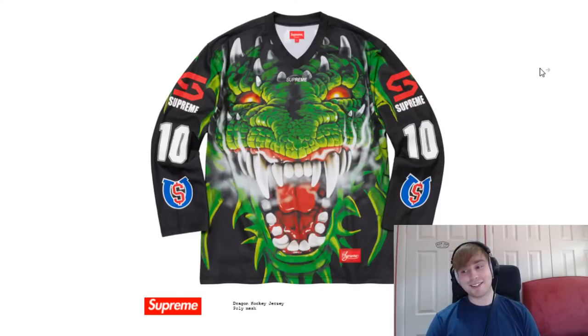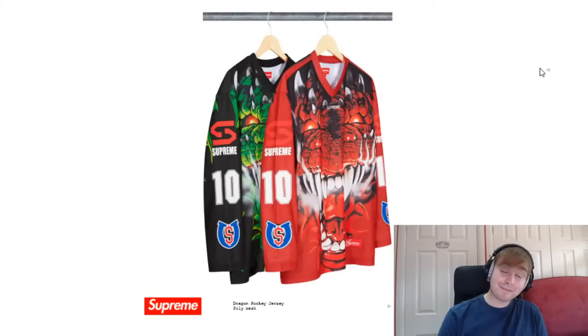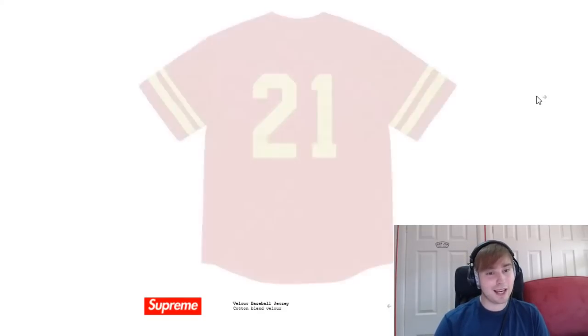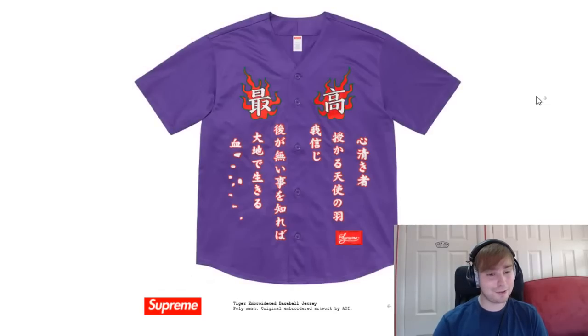See, I like dragons, but maybe. No. I mean, red colorway, though. I'm not going to knock it. It's okay. Velour baseball jersey. Yeah, cream in those, the previous pieces, the Poetech pieces are nice. Yeah, I'm not a velour person though. People probably want it, but it's not for me.